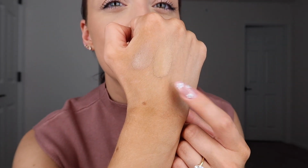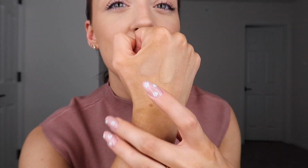So I personally think the Too Faced side definitely looks better and more seamless, if you ask me. And now that both sides have dried a little bit on the back of my hand, I do almost like the Too Faced coloring a little better than the Hourglass. I feel like it is looking a little bit more cool toned once it's dried, and the Too Faced one is a little bit closer to the tan that I have. So I do like that.